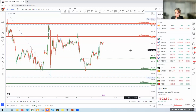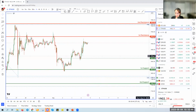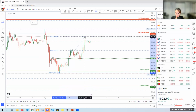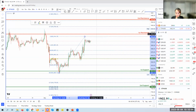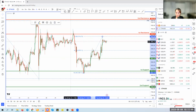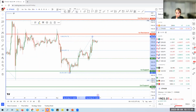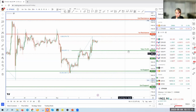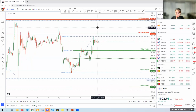In H1, 30.2% over here. If you want to trade, you can make a short right now, and this is your first profit. If you want to take profit over here, this is in the H1 time frame.